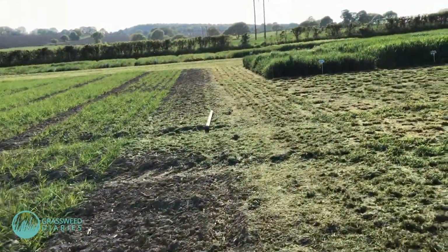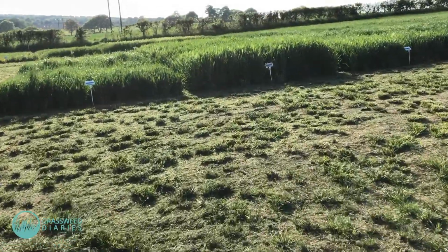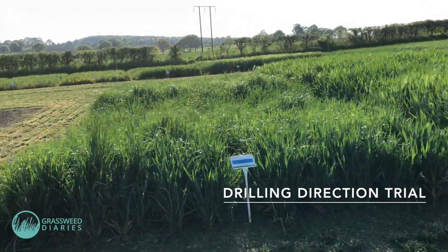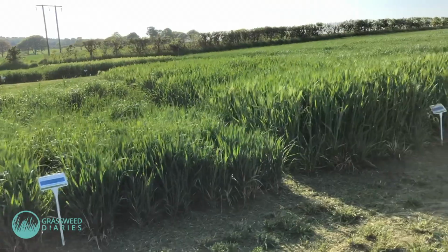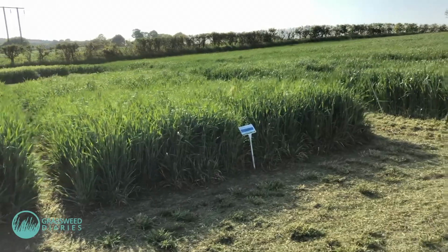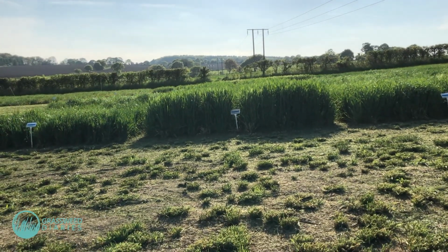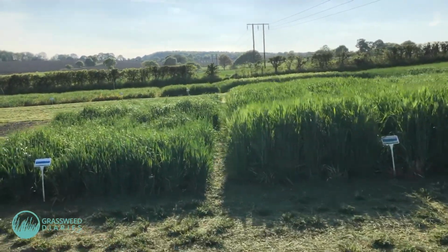There we go. Now, some of you that turned up to the open day in March and also may have seen my last video, this is the direction of drilling trial. Now, it also is a comparison with crops, because we've got winter wheat, hybrid barley and conventional barley, and there again you can just see how much more growth we've got on that hybrid barley in comparison with the other two. And likewise there is a load of ryegrass in there.